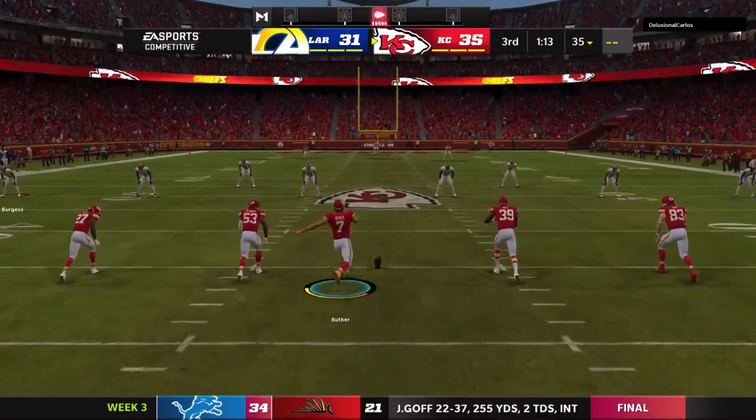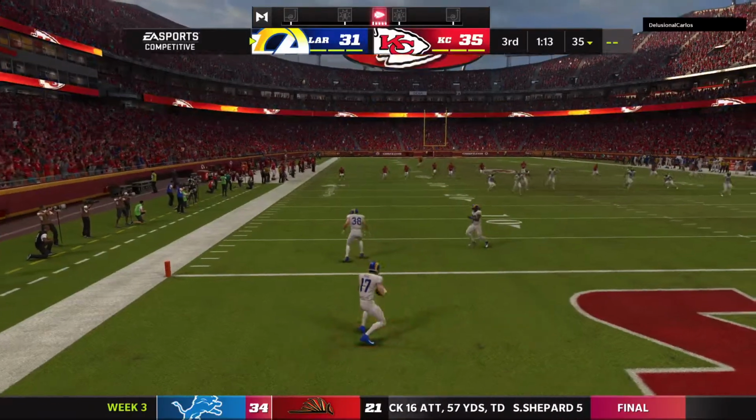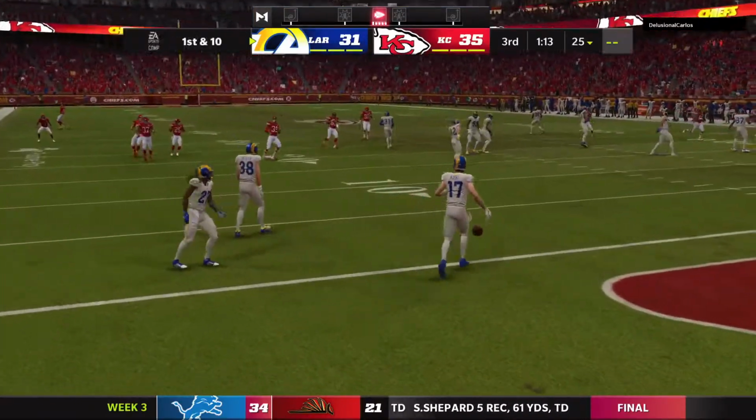Now after the touchdown, here's Butker on to kick it away. And a fair catch signaled for and taken successfully.